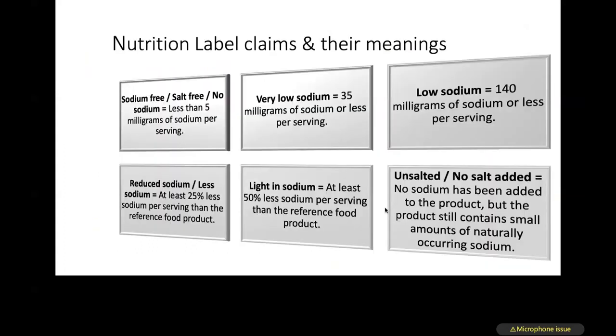So there are many nutrition label claims. You can also check for nutrition claims on food and beverage packages to quickly identify those that may contain less sodium. So here is a guide to common claims and what they mean. Sodium-free, salt-free, no sodium, which means it contains less than 5 milligrams of sodium per serving. And it should be your first choice if you see a product which mentions sodium-free or salt-free.